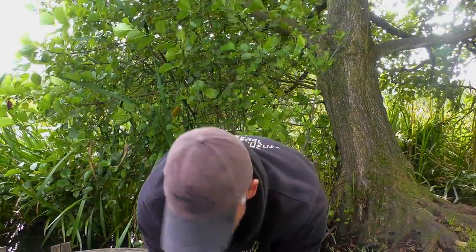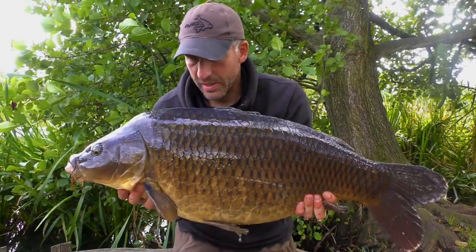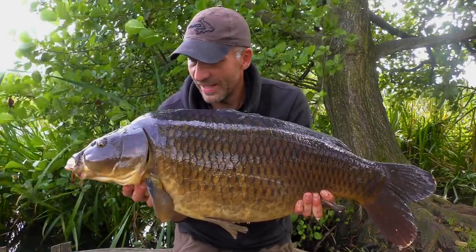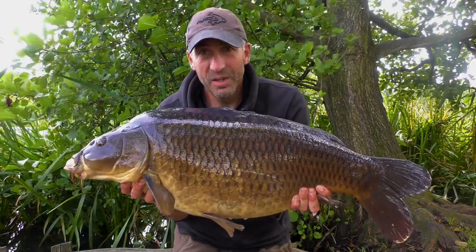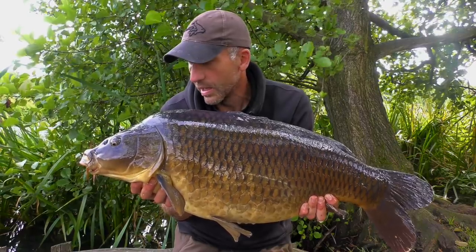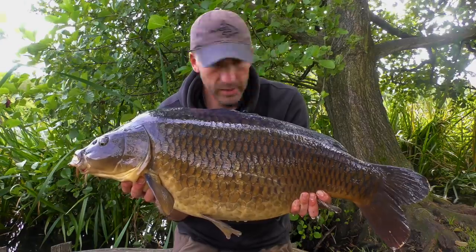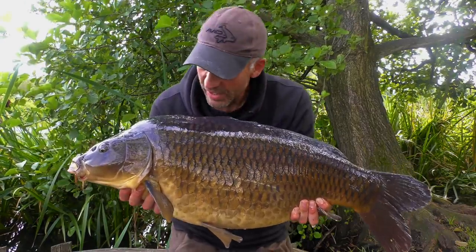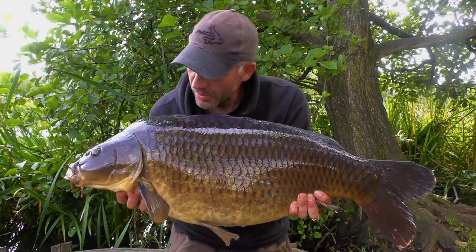I'm sure you'll agree, this is an absolutely cracking fish to catch off the top. As I said earlier, just popped down for a couple of hours and found some fish in the shallows, and there were some big ones there. I climbed the tree and had a good look down, and there's some big commons and some big mirrors, and I'm guessing this is one of the big commons. It's got to be close to 30. I've not got my scales with me, but it feels really heavy, and I think I recognise it as well. But what a beautiful carp.